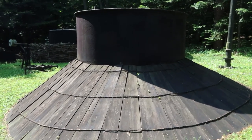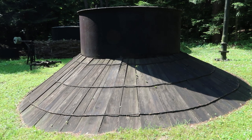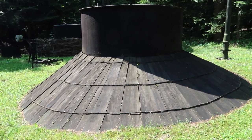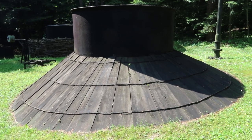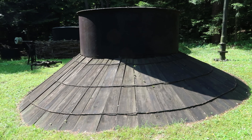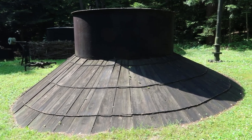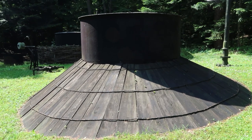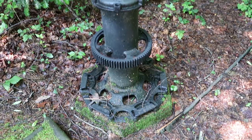This is a tank from the 20th century, and I was asking why it has this wooden bit at the bottom. The reason is that when you leave the oil in the tank, the water separates. So this is to insulate and keep the water in the bottom of the tank from getting too cold, so it doesn't freeze and burst the tank. That's pretty clever, isn't it? Just a simple solution for a simple problem.